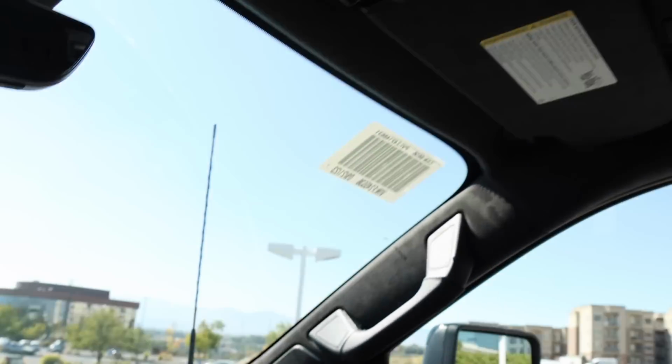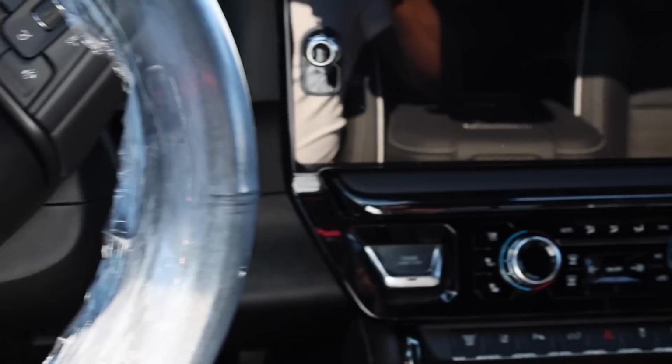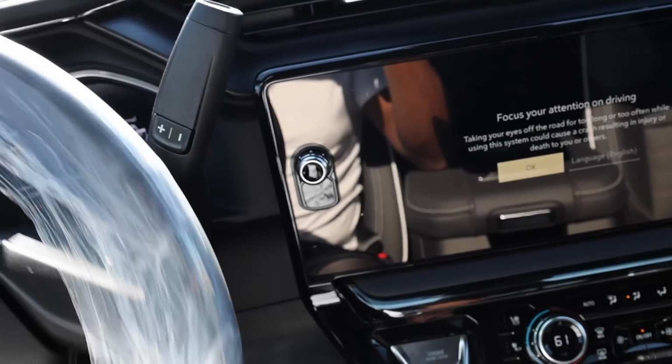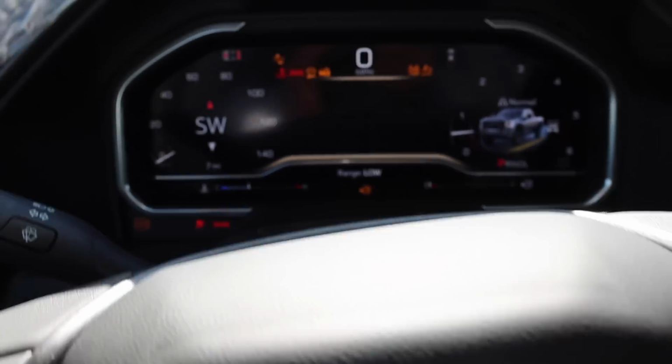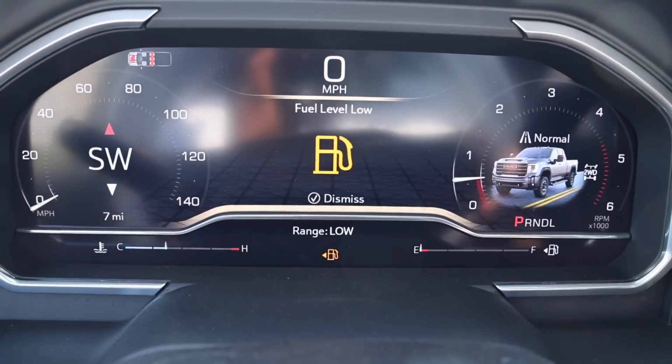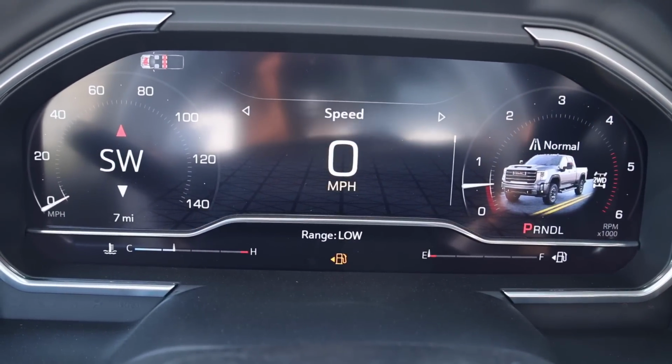And everywhere around this truck screams premium. Like even right here, you have leather-wrapped grab handles. This is the most luxurious off-road truck you've ever seen. Suede on the roof, large screens. Let's go ahead and start it up. I can't start it for too long because, you know, it's not my truck, so I have to be mindful of the hours that I put on it, right? Here's the 12.3-inch screen here. This is fully customizable.